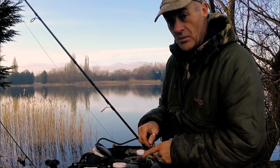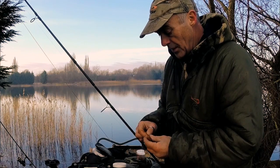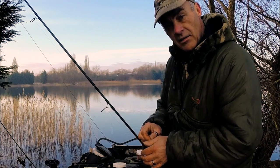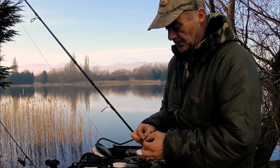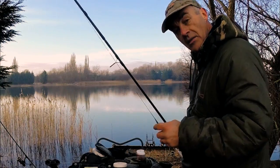Apart from the toughness, of course, there's loads of it. But hopefully, if I do get a bite, upping my chances, percentage chances of actually getting to grips with that big one. So that's the plan. Just seeing if it works.